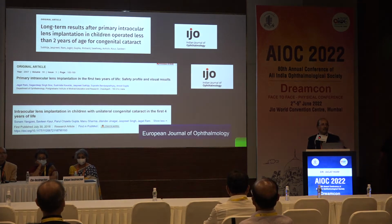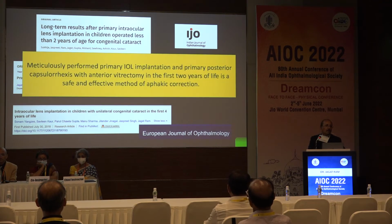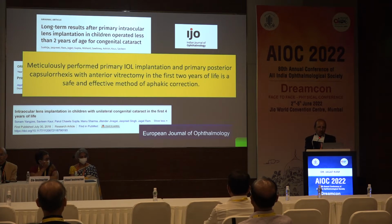These are some of the studies published in the literature, in the IGO and the European Journal. We have published on children in the first 2 years of life having cataract surgery, and infants. The conclusion of those studies was that meticulously performed primary IOL implantation with primary capsulorhexis and anterior vitrectomy in the first 2 years of life is safe and effective for aphakic correction.